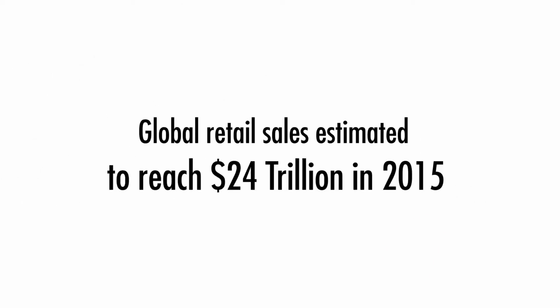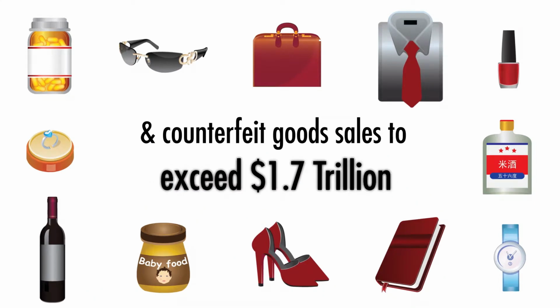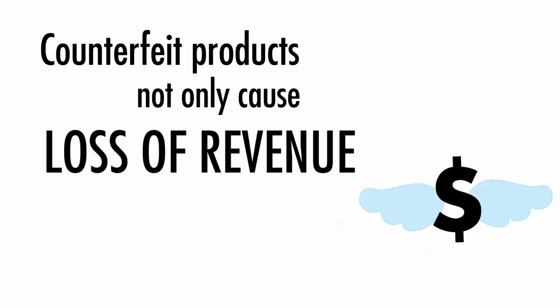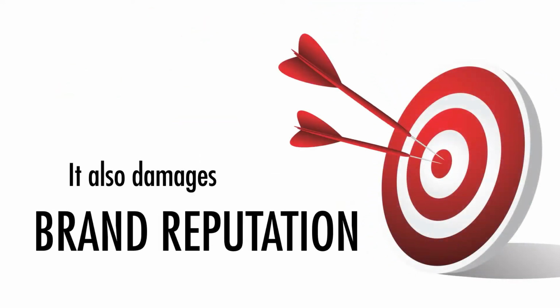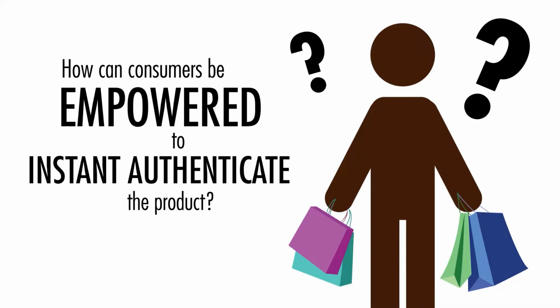Global retail sales is estimated to reach $24 trillion in 2015, and counterfeit goods sales to exceed $1.7 trillion. Counterfeit products not only cause loss of revenue, it damages brand reputation too. How can consumers be empowered to instantly authenticate the products?